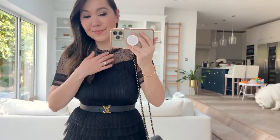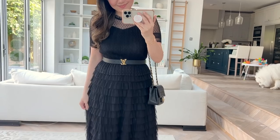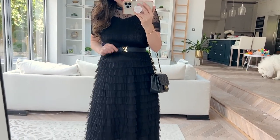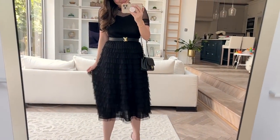And I'm just so, so obsessed with the dress. I cannot wait to wear it. Perfect for a dinner date or any kind of nice event. I feel like this would be a great birthday dress as well. Just such a beautiful piece I am so in love with.